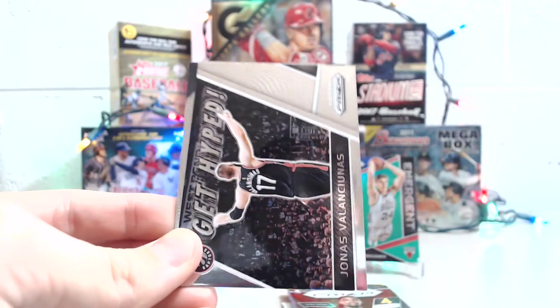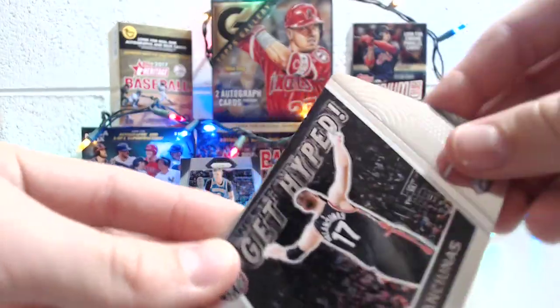Yeah, so we've got David Fizdale, Andre Roberson, Jonas Valanciunas.